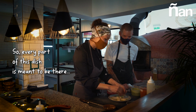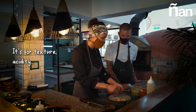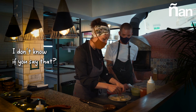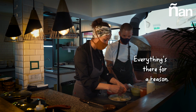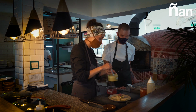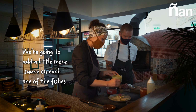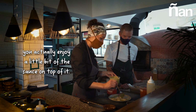So every part in this dish is meant to be there. It's not just for color. It's to give texture, acidity, tartness. We try to balance it all. Everything's there for a reason. Exactly. Not just because it looks pretty. It does both of those things. We're gonna add a little more sauce on each one of the fish, so when you have a bite, you actually enjoy a little bit of the sauce on top of it.